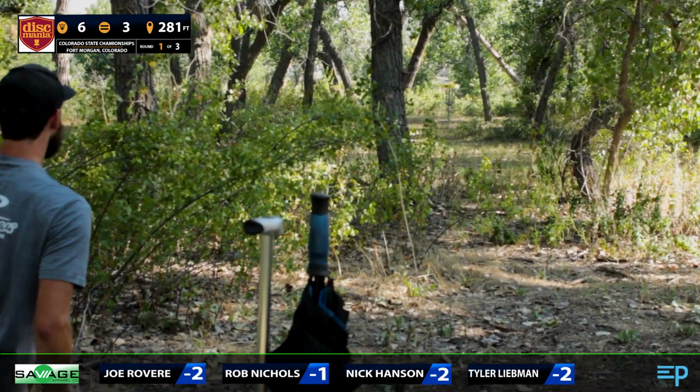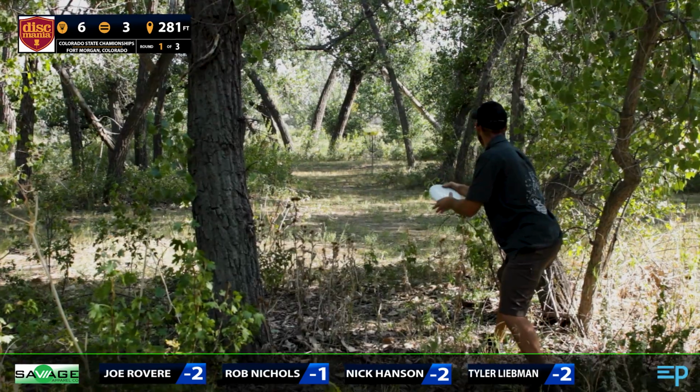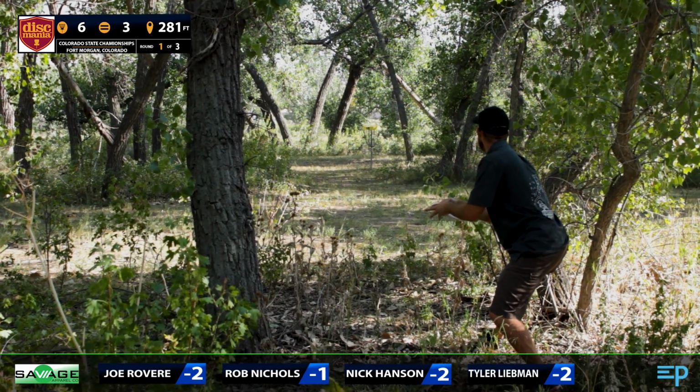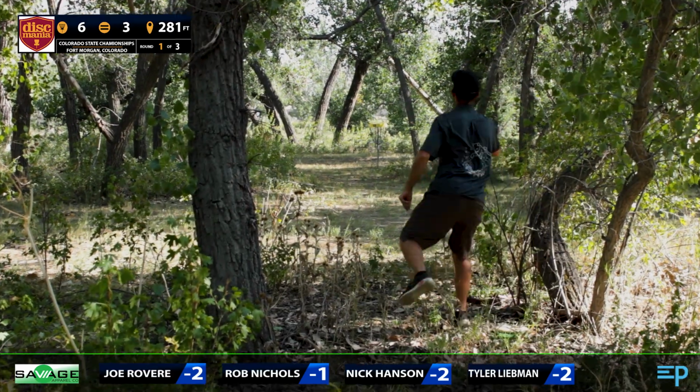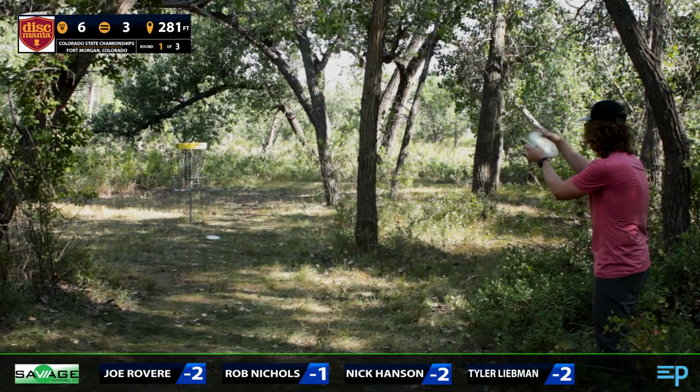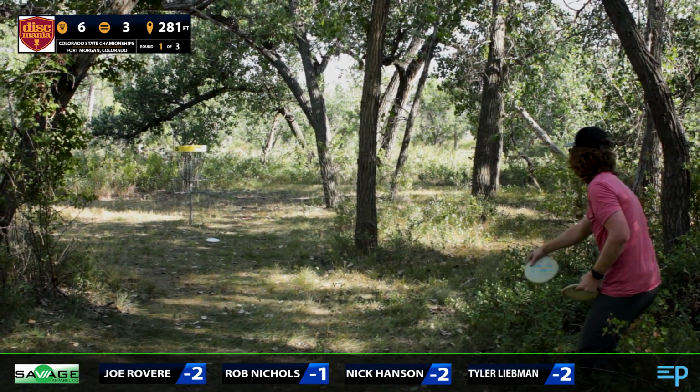Tyler with a great touch shot to get up there, get himself to par. He's been working on that sidearm. It's definitely looking a lot better these days. Yep. Rob just a little short. Oh. Pulls it right. Got a great tree kick, though, back towards the basket. He'll be happy with that. That is very uncommon for him.